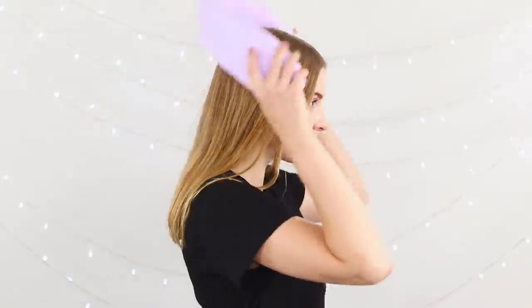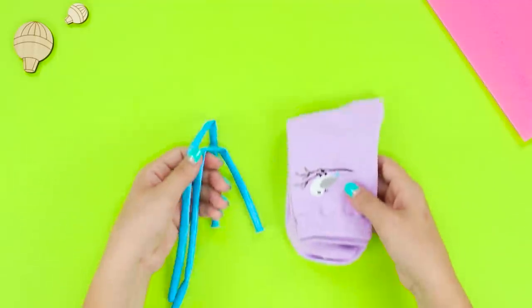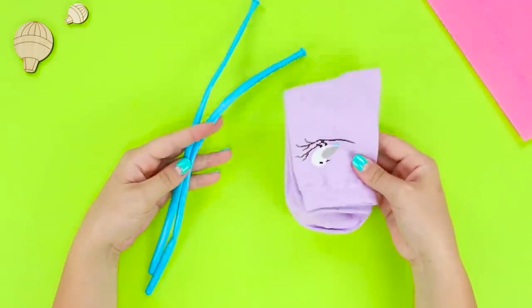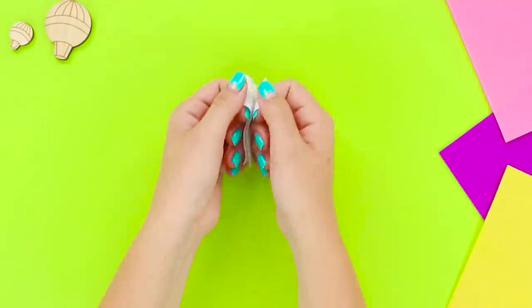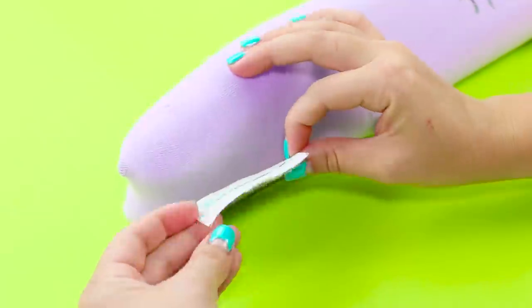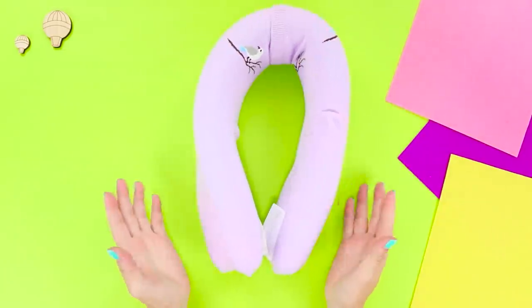The best companion for a long bus ride will be a comfortable sleeping pillow. To make it, you need a pair of new socks and long balloons. Inflate the balloons. Pull a sock on both of their sides. There's one more thing left, Velcro. Using a hot glue gun, attach the Velcro parts to the cushion. It's done. Just believe, your neck will thank you.